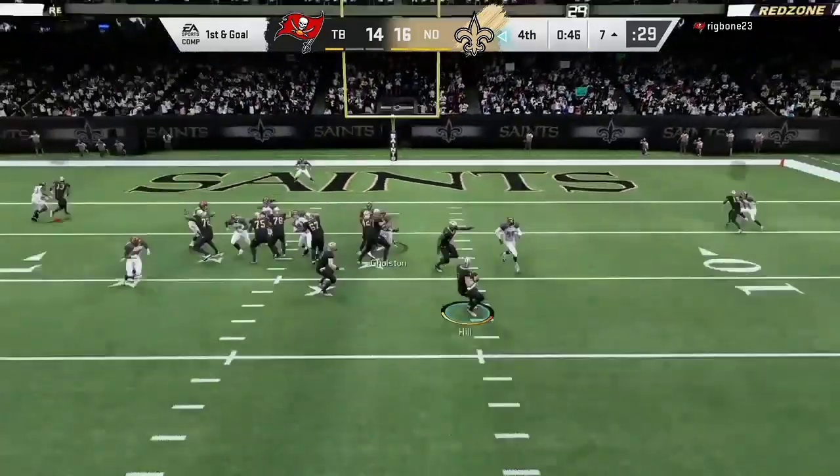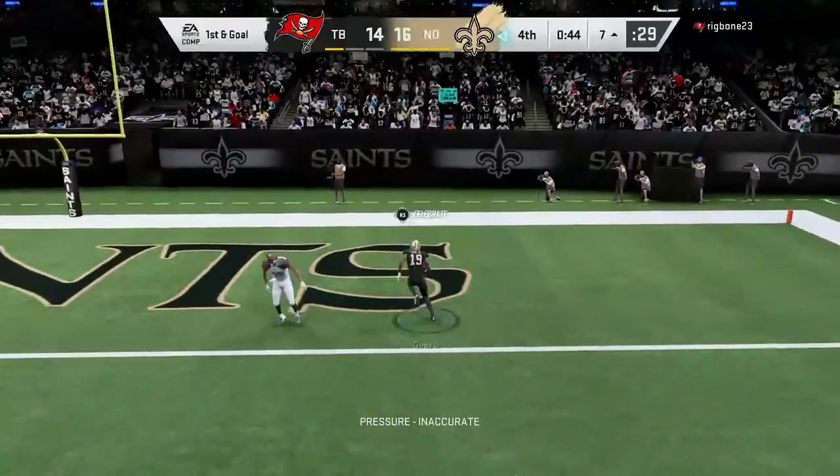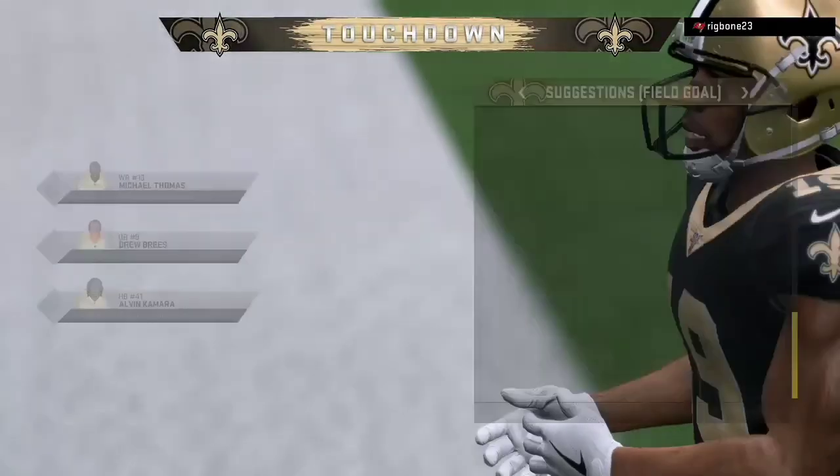Breeze to throw, and this is caught. And that could seal it. It's a touchdown.